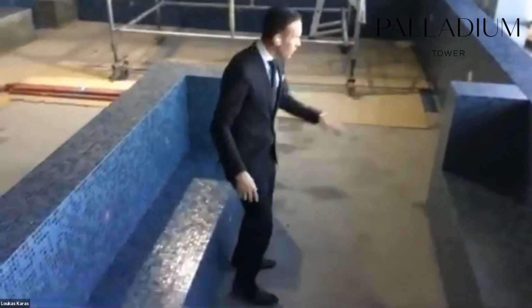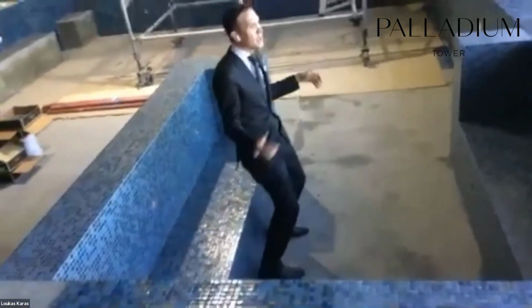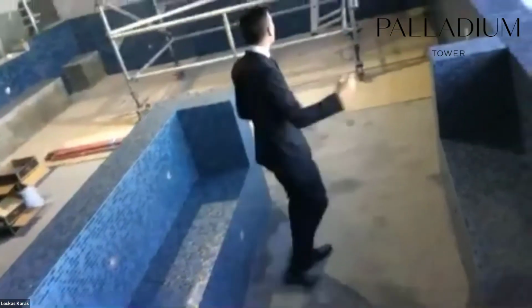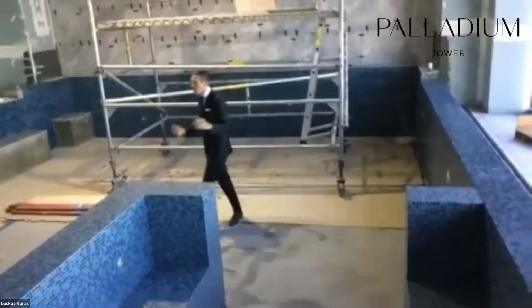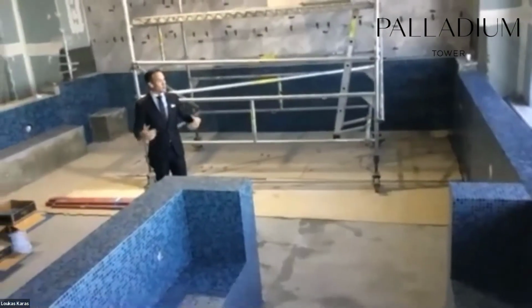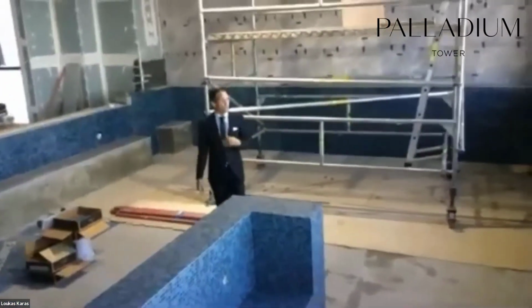There you go. As I swim into the jet lounge, I've got hot water pumping in. I can sit down, enjoy the amazing view, come back into the pool, and obviously get in and out of these spaces really, really easily. At all times, as I'm standing in the pool, I can see the incredible view.